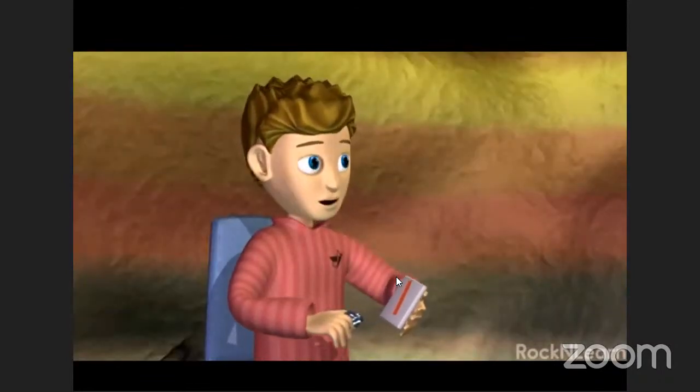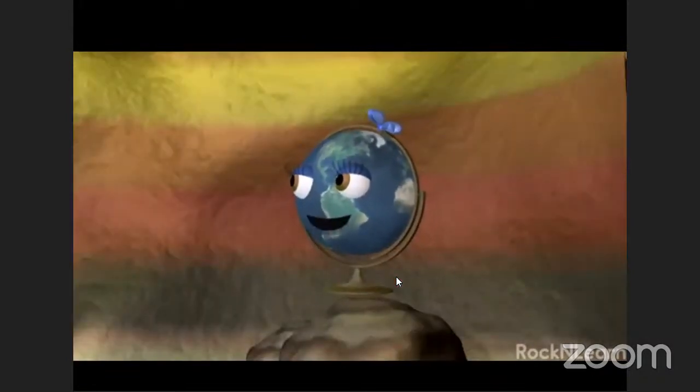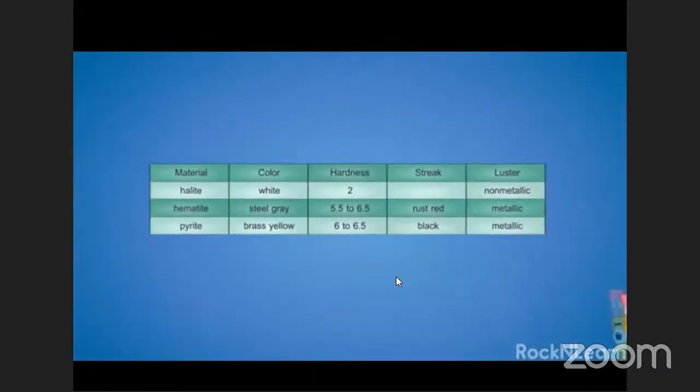Red? That's not what I would have guessed at all! Don't feel too bad, kid. Science is full of surprises. Have a look at this table here. Do any of those descriptions match your mineral?